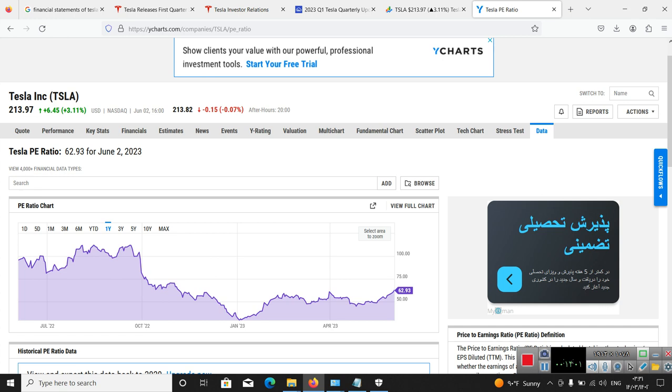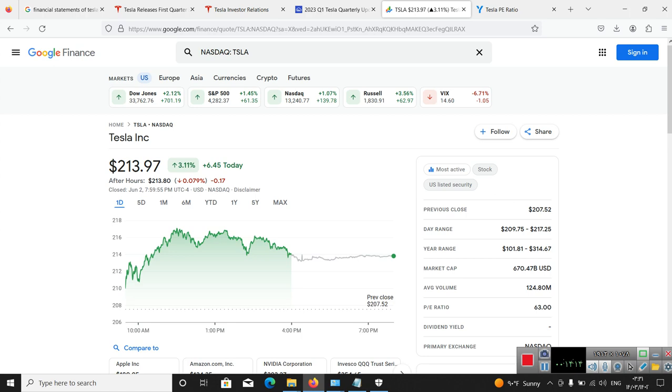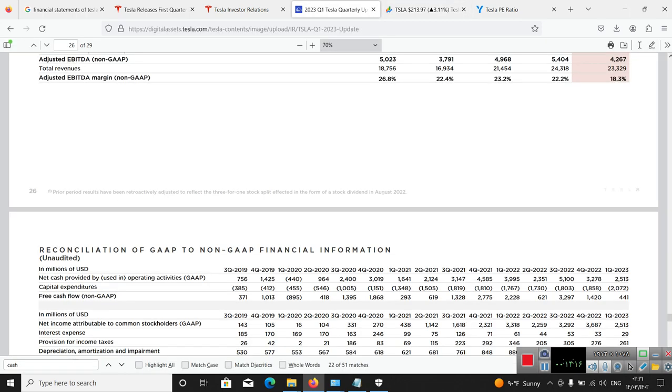So you need to consider all factors, and for analyzing other companies, you can also check their PE ratio, whether it's high or low, their price, the prediction about the price, and you can download their financial statements and look at their production, revenues, and cash flows, and all of these factors are important.